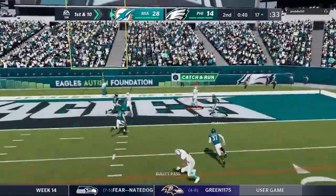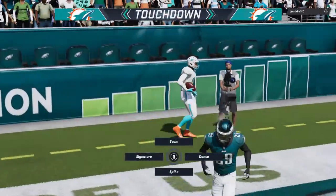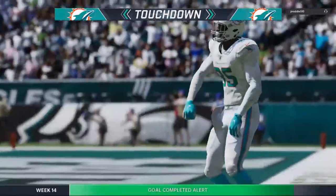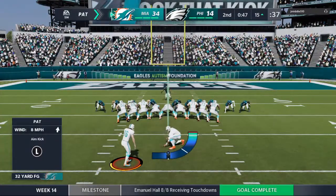Inside the red zone here, they'll look to throw. He's got it. Touchdown, Dolphins. Number 85. From 17 yards out, and the Dolphins are able to grow their lead.